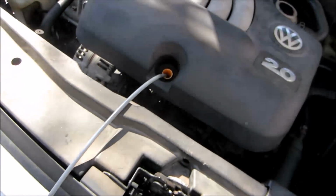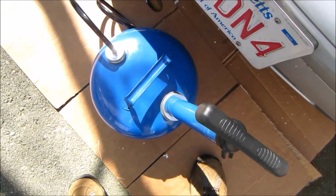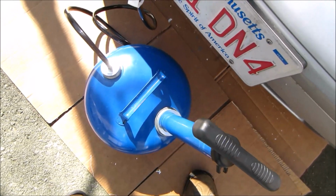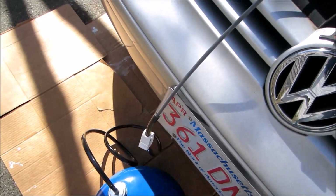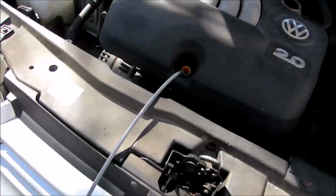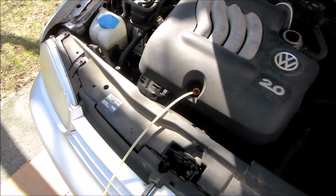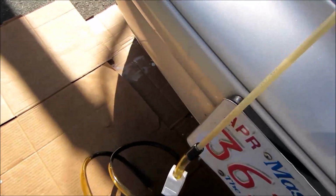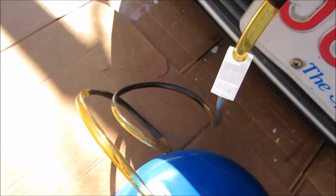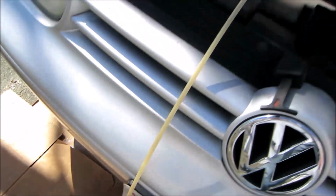You might have to do this 2 or 3 times if you're using a vacuum pump like this. A lot easier than crawling under the car, especially for an old guy like me. Alright, so we'll let that drain. Okay, the line has gone dry again. You can see we have a little oil down the bottom here. That'll drain out if I lift that hose.